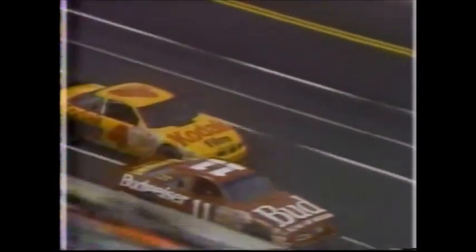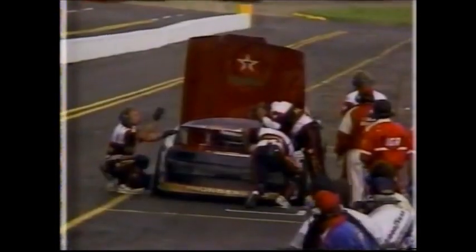The field in the backstretch having just taken the green flag for more racing here at Martinsville. Dale Earnhardt leads Jeff Bodine and Ernie Irvin and Mark Martin. Irvin once again looks to the inside of Jeff Bodine. He was trying to take that second spot away before we had our first caution of the afternoon, and now he tries again now that we're back under racing conditions. And it looks like he may be able to do so successfully.